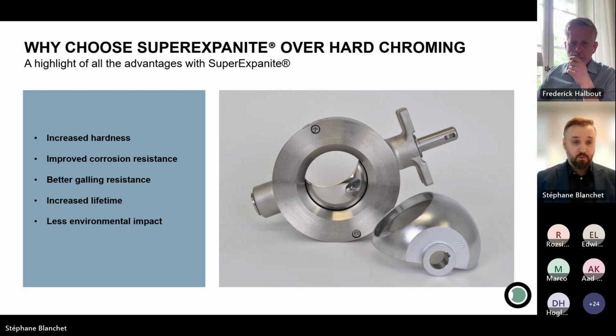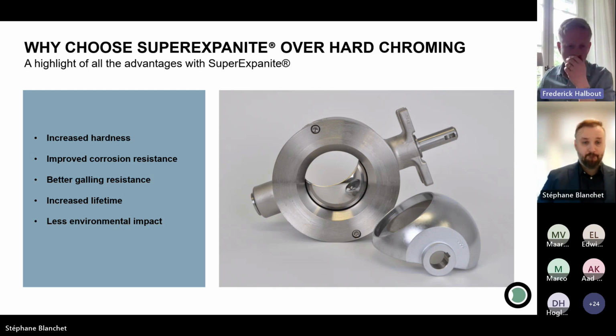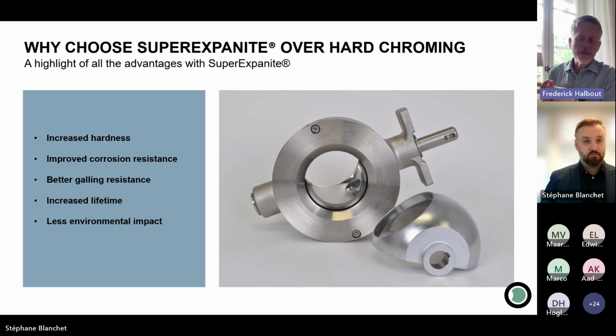Maybe something, Frédéric, you can let us know also: does SuperExpanite produce cracks on the surface when you do it? No, it's something we diffuse into the material. As one of the pictures showed, you can see that it's very dense, but it's not a coating.